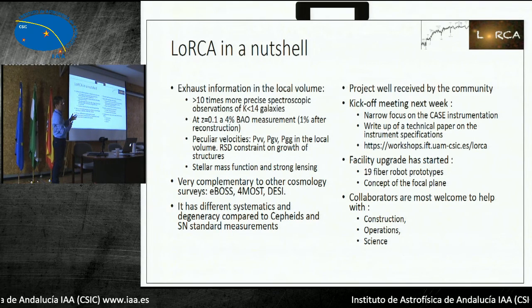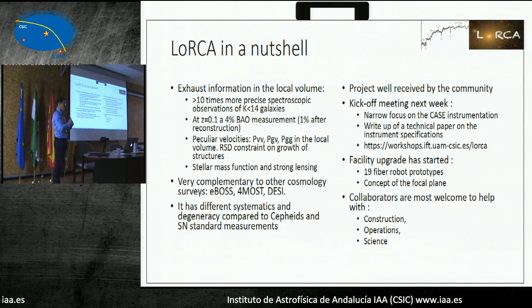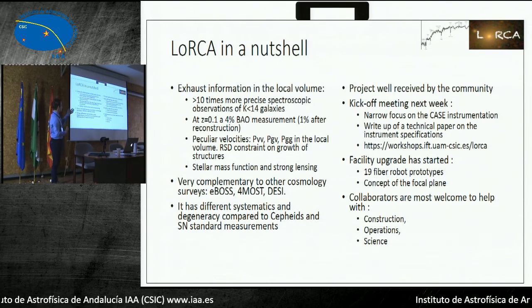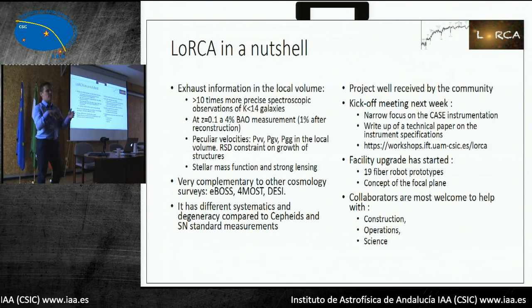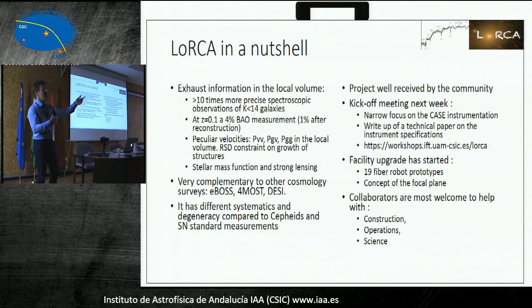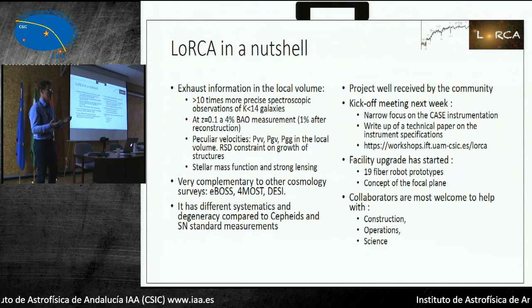So combining 2MASS with WISE. WISE was reactivated into NEOWISE, so it gets really deep now, and it's really hard to understand what you're looking at. And it's very complementary to all the extragalactic surveys like eBOSS, 4MOST, and DESI, because these surveys have very tiny fibers, and they have bigger telescopes with smaller fields of view, so intrinsically they look at higher redshifts. But then they depend on us to have the rest frame. You need an H-naught calibration at some point.